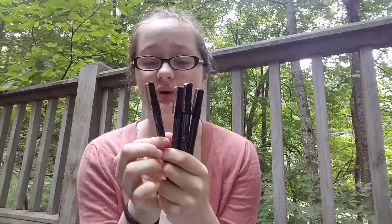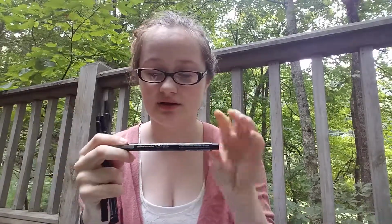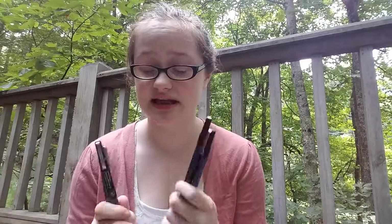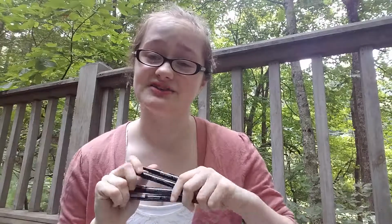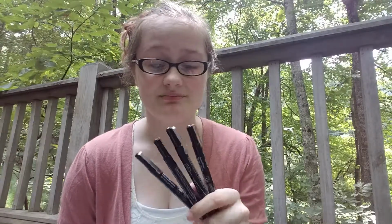Here are my Prismacolor pens. So I have a 05 and a 005, a chisel, and a brush pen. And I probably use the brush pen the most of all. I actually have 2 sets of this same set of markers, and I got them from my dad as a present. And I'm not quite sure what retail on them is, but I can tell you that them being Prismacolor isn't particularly amazing. You can get much cheaper versions for much less. That was redundant. You can get versions that are just as good for much cheaper.